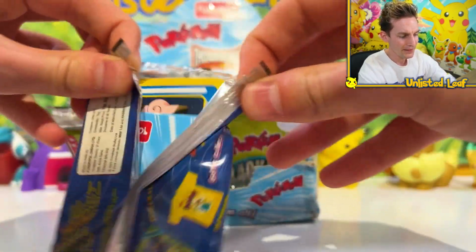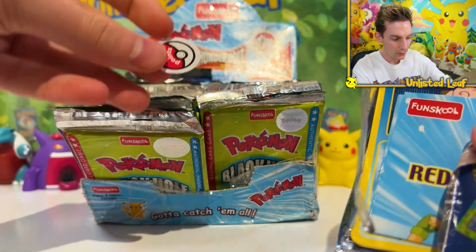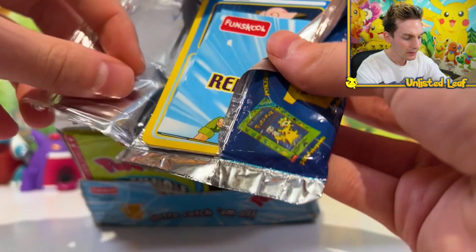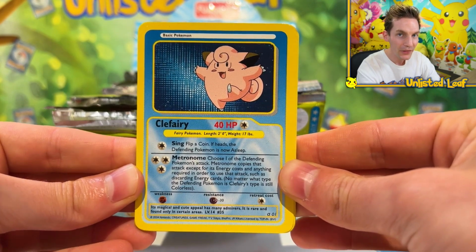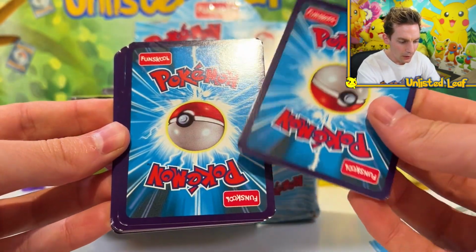But you open it up, it's probably a bit like, oh gosh, there goes our little 10 points right there. So you get your little Pokeball and you'd get a bunch of those and cash them in eventually. You'd open it up, you've got your checklist of items that you can get, and these are the cards. And look how similar they are to the Wizards of the Coast era. I mean, you got the red logo, oh my gosh.